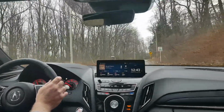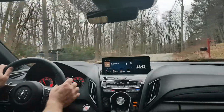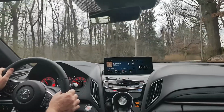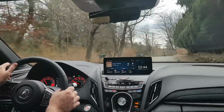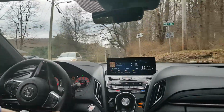So Jordan, maybe you can explain to some people about the SH-AWD all-wheel drive system, what it does, a little bit about the engine package. Absolutely. And we're actually making a right-hand turn on Zeke Road. The vehicle comes equipped with the Super Handling All-Wheel Drive. What that is actually is a torque vectoring system for the vehicle.